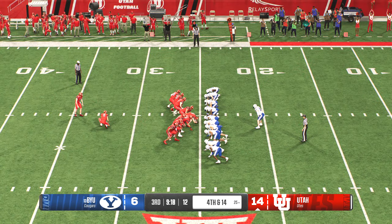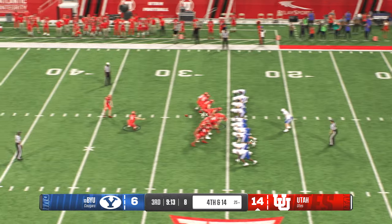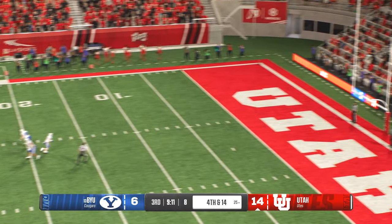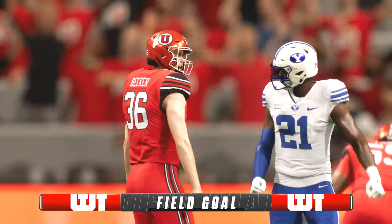So here comes the kicking team on the field. They'll settle for three. The attempt will be from 42 yards out. And that one's straight down the middle. And that will extend their lead even further.